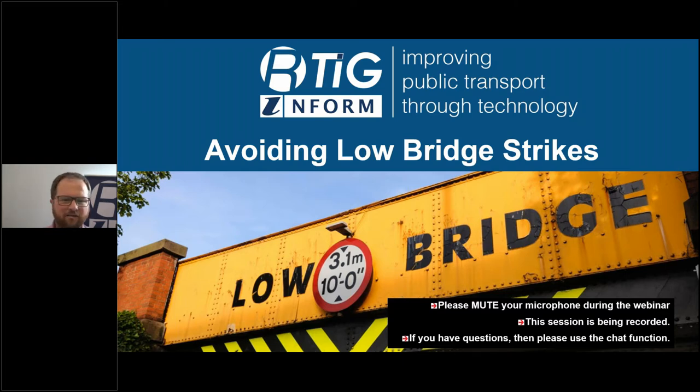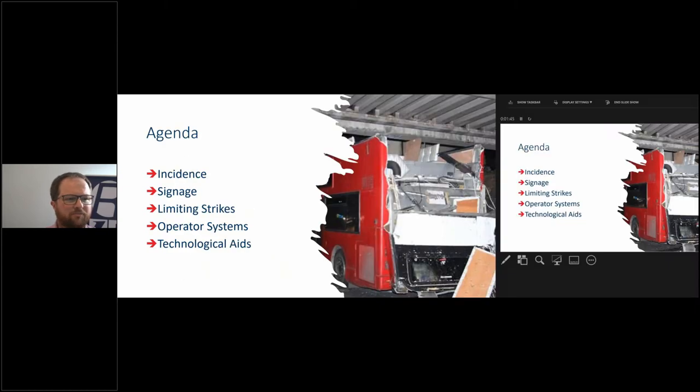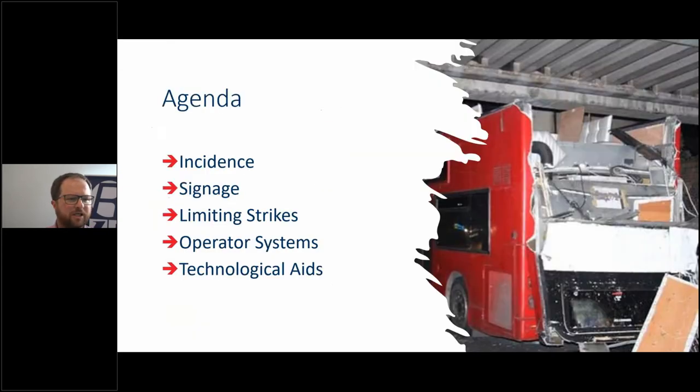that might help. So this afternoon, we're going to have a look at the incidence of strikes, have a look at some of the signage for trying to help avoid it, and some of the things that we can do to help limit the number of bridge strikes, particularly for public transport vehicles. And in that, we're going to have a look at some of the things that operators can do from a system point of view, and then technological aids. Do welcome questions if you put them in the chat, or we can have a verbal discussion afterwards.